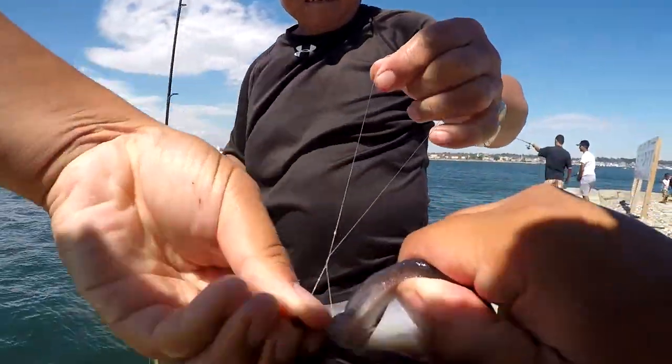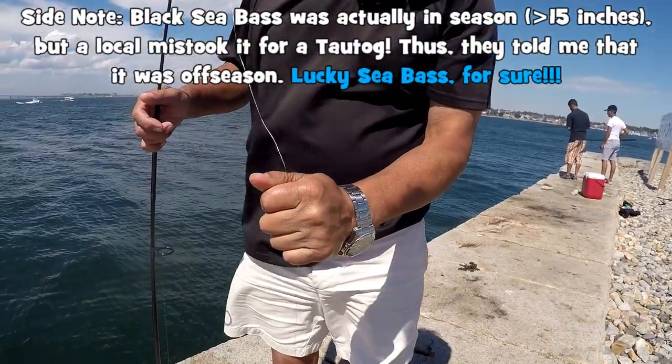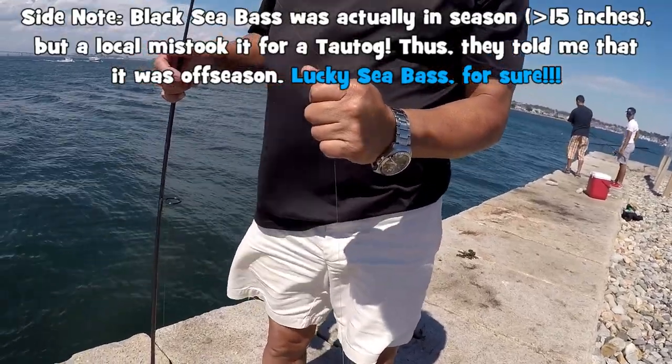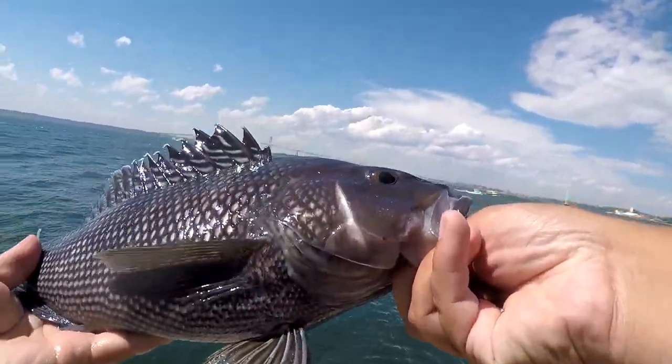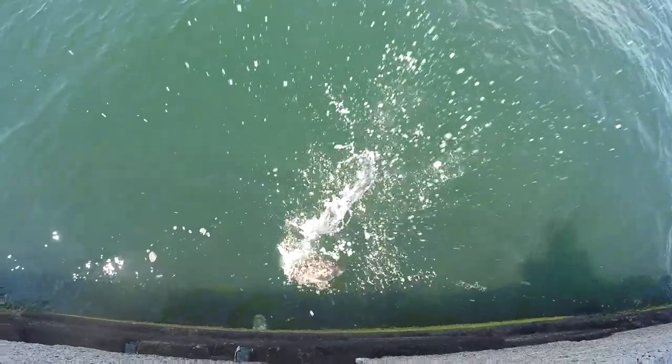All right guys, apparently black sea bass is not really in season here in Rhode Island right now, so we gotta unhook this fella real quick and put him back in the water. There we go. This is a beautiful specimen going back directly where it belongs, all right? Look at that. Good stuff.